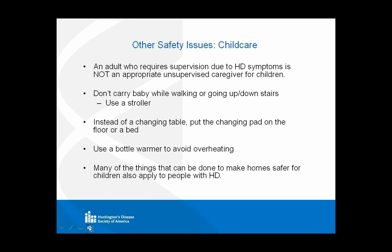If you think about it, many, if not all, of the things that can be done to make homes safer for children also apply to people with HD. That being said, there are many, many ways to keep a parent with HD active and involved in their children's lives in a safe manner.